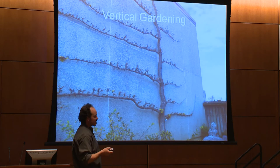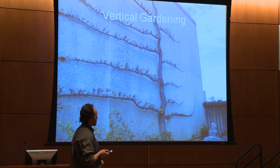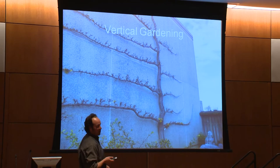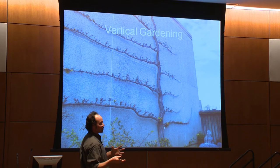Oh, very much so. Yeah, robust perennial. Vertical gardening, another sustainable type solution. And this is actually an espaliered ginkgo. This is at the National Arboretum there in D.C. But yeah, that's one way to kind of make the most out of a good wall space.